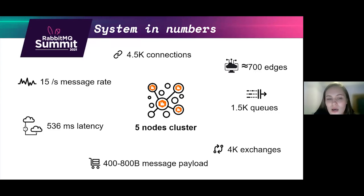It's quite stable. After rollout, we had troubles tuning the federation connections and federation upstreams. The problem was that when, for some reason, the connection from the edges to the cloud dropped, all the RabbitMQ federation clients started to establish connections simultaneously, and somehow this was killing the RabbitMQ cluster.